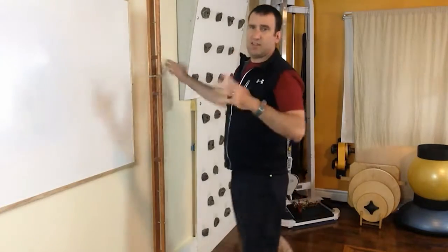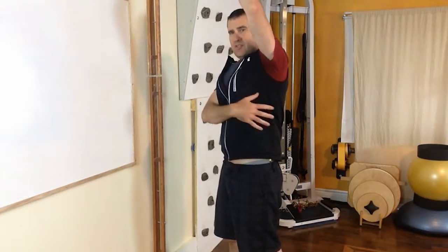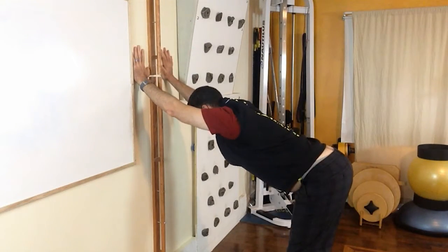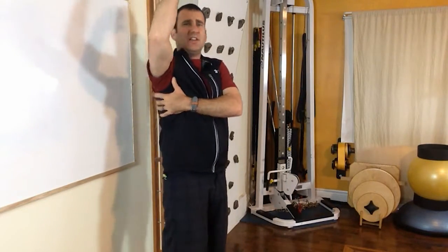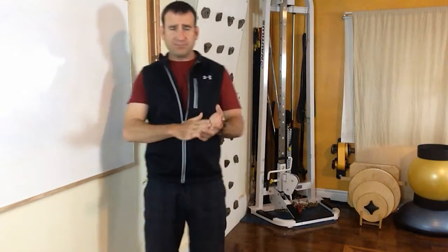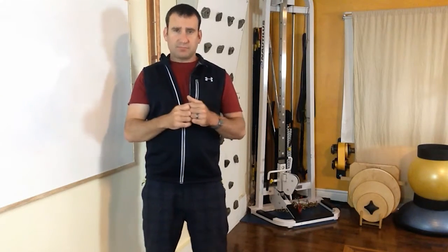The other bonus of this exercise is it really helps you to relieve some of the pressure through your lats because your hands are up here and you're pressing your body down. So it's a bit of a duo stretch. The lat muscle that you're stretching when your arm is going up is actually connected to the low part of your back as well. So this is a great duo stretch. It's what I call a modified waiter's bow.